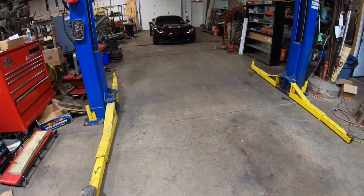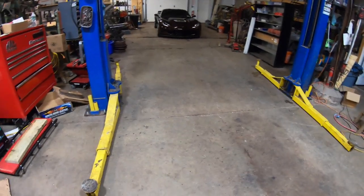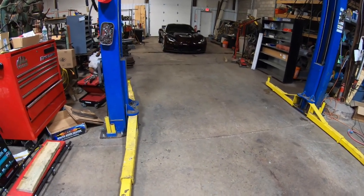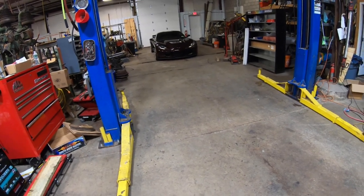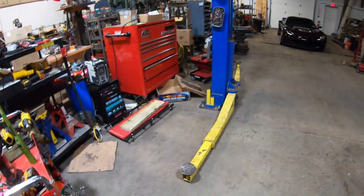Went a lot better this time. Guess we're getting used to doing it between the two trucks, and the transmission issues between the two trucks and everything like that. So yeah, everything is good.